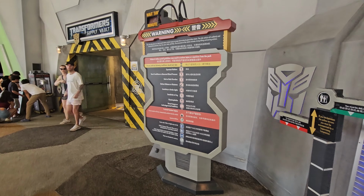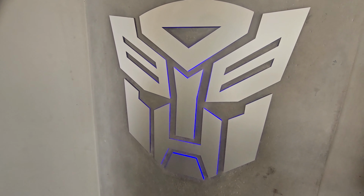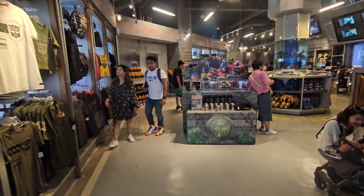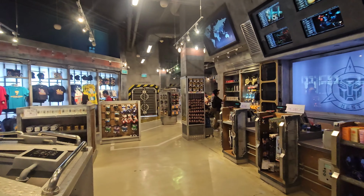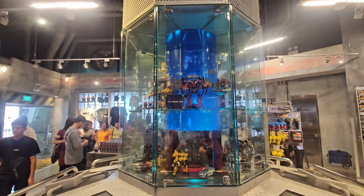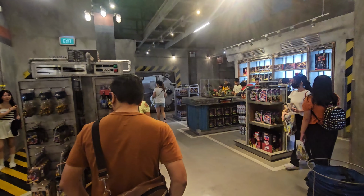The Supply Vault is an intriguing and immersive store located in the Sci-Fi Zone of Universal Studios Singapore. This unique retail experience transports visitors into the heart of the Transformers universe, offering a wide array of Transformers-themed merchandise, collectibles, and souvenirs. As you step into the Supply Vault, you'll immediately be surrounded by the iconic imagery of the Autobots and Decepticons. The store's design is inspired by the futuristic aesthetics of the Transformers world, with displays and decorations that make you feel like you're inside a hidden base of the Transformers.